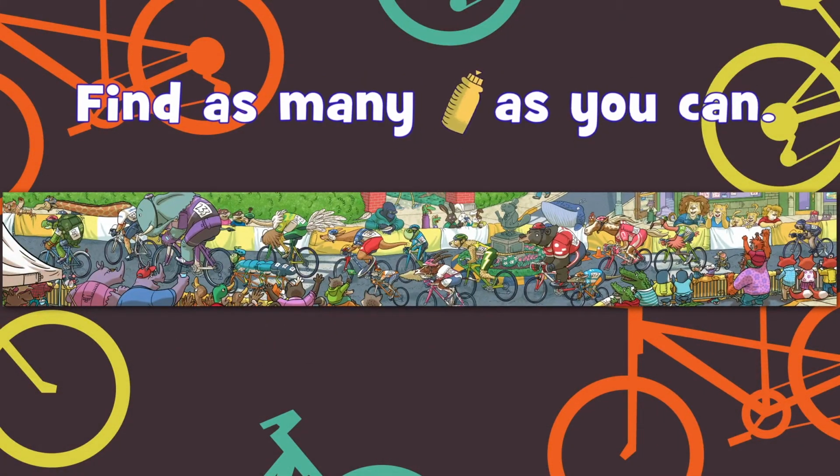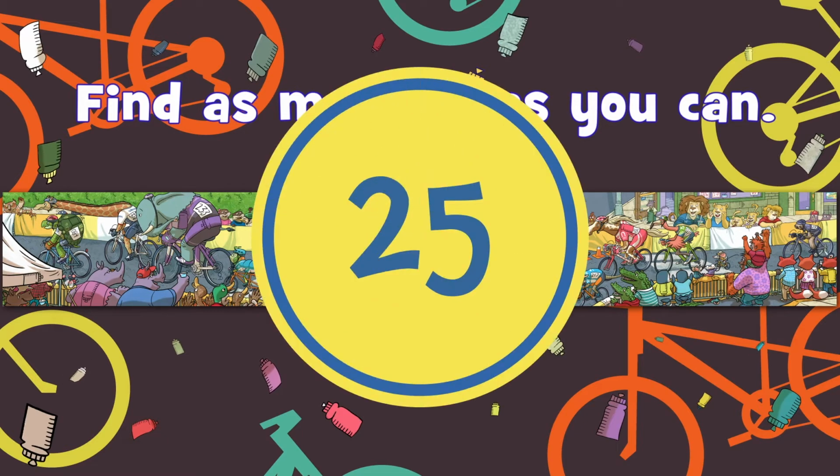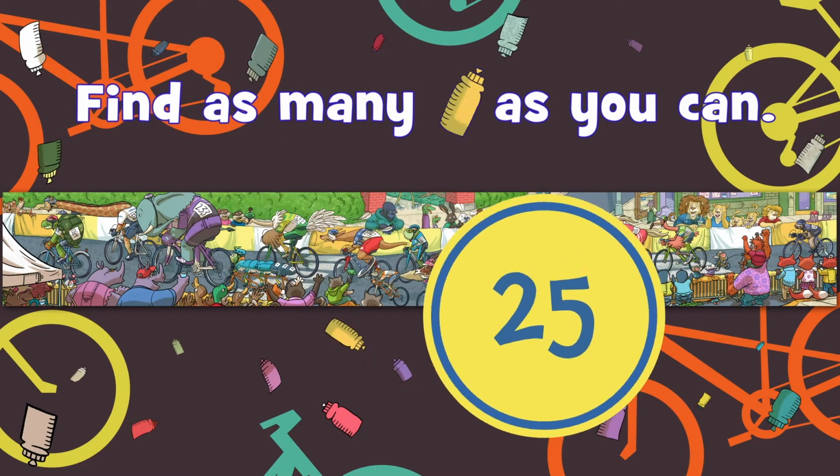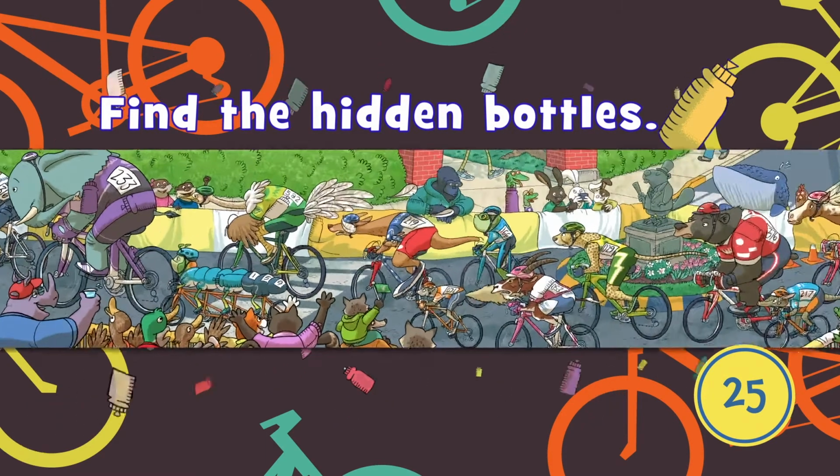Help them find the bottles and count out loud as you find each one. There are 25 hidden bottles. In this round, you'll have 25 seconds to see the whole picture. Find the hidden bottles. On your mark, get set, go!